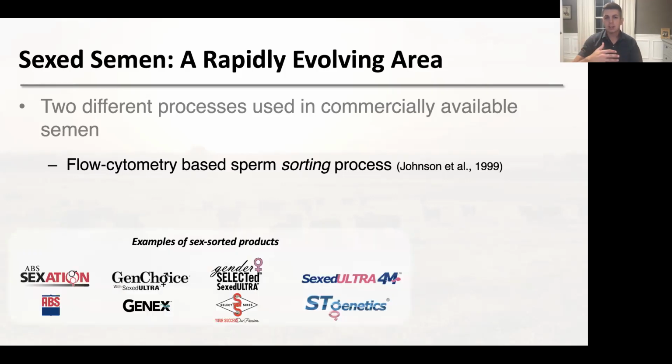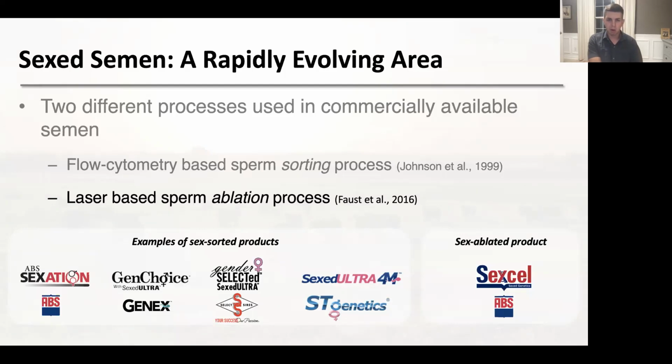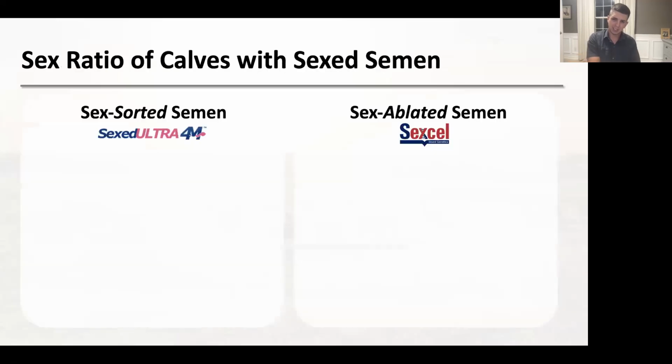Most of the product that is on the market today in terms of sex semen is produced using this technology, either by Sexing Technologies or via that company's technology licensed out to other companies. And that's what you will, for the most part, see. But there is also a newer product that is now marketed, also a sex product, but not technically sorted, but rather the sperm cells have been ablated or destroyed if they're not of the desired chromosome content. And that is the Sex-L product that is now available in the marketplace.